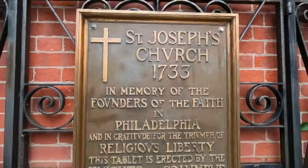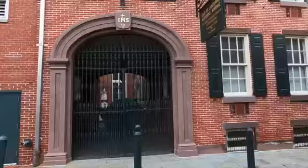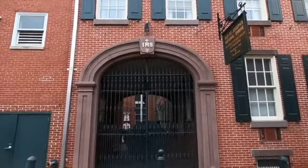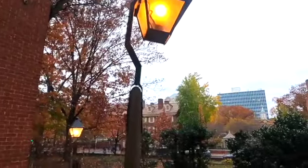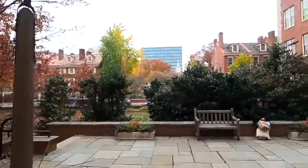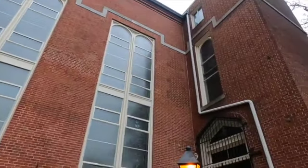This is Old St. Joseph's Catholic Church, designated as the Church for Religious Freedom. This is the first Catholic church in Philadelphia, founded in 1733 by the Jesuits. Francis Drexel, the father of St. Catherine Drexel, was baptized and was married here.